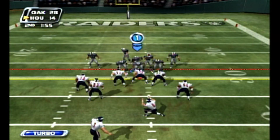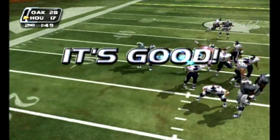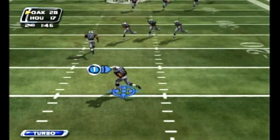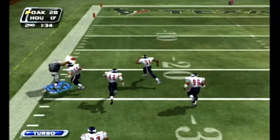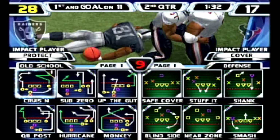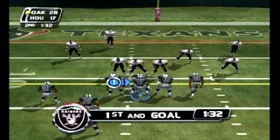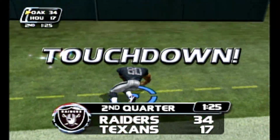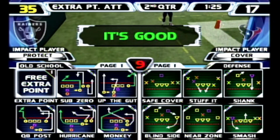Here's the kick. You can put it on the board. The Texans down by 11. The Raiders are set to receive. Stiff arms with the ball. And just a real good run back there. This guy has great second effort. Yeah, I'm quick. You better go home. Guys can't waste a golden opportunity like this, Bill. The good teams find a way to score when they get the chance. Touchdown! And it's good!